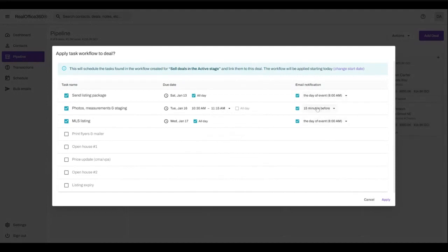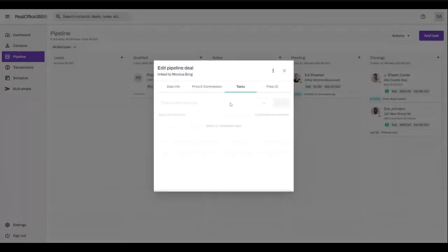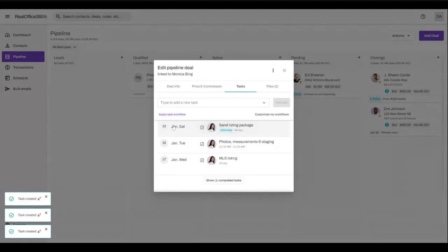If you want to be notified, you can do this to be notified at the time before. If there's something you need to prepare, maybe even hours or days before, you can set up that email notification to be notified ahead as well. I'm just going to turn those off for my demo here. There you go. Now you'll see those are scheduled.